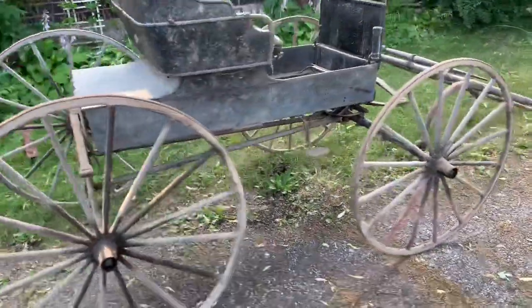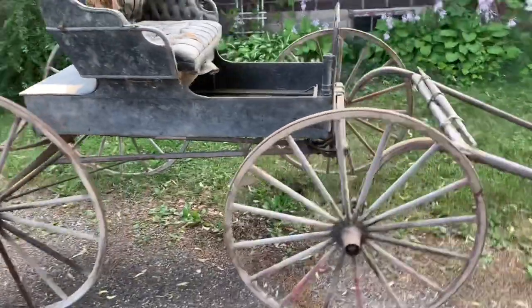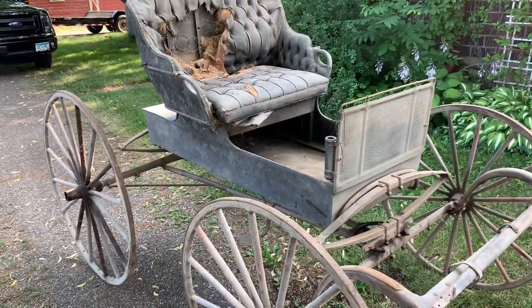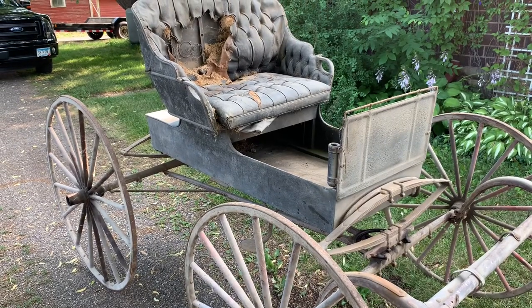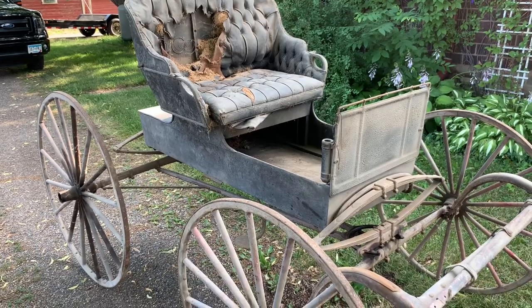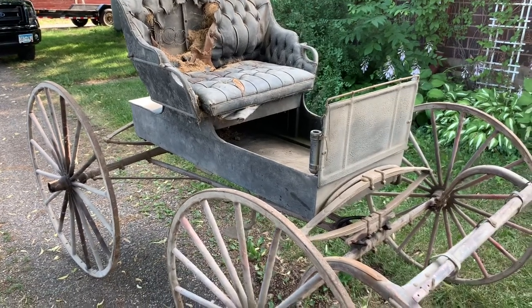We'll wheel it in front of the granary for a couple more pictures, and then it's off to my aunt's, and it'll be showcased at the Wright County Fair next week. July 21st, I believe it is. Wright County, Minnesota, Howard Lake.